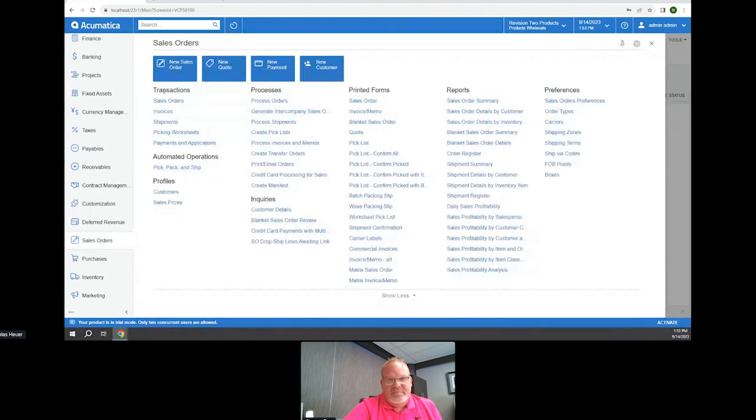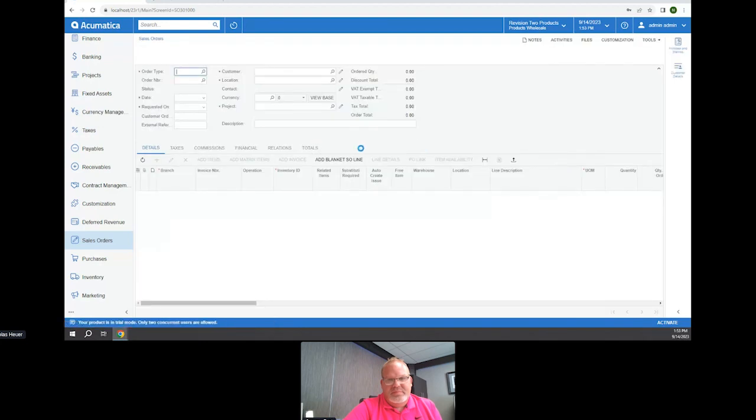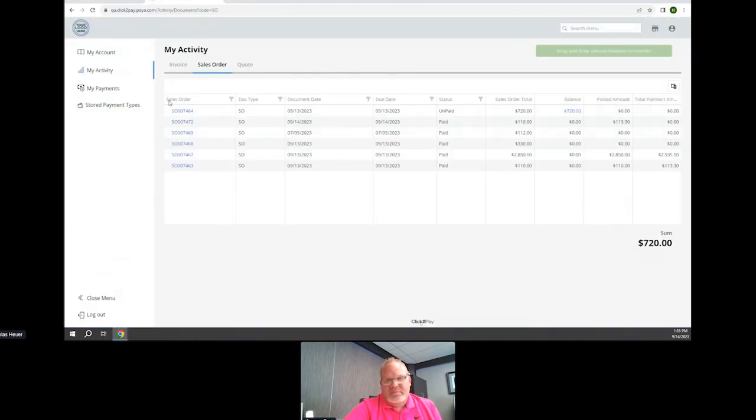Bring up our sales order, and here's our payment. So all this, again, the fee amounts are all brought in just like it was before. And as you see, I can maintain those documents from here.